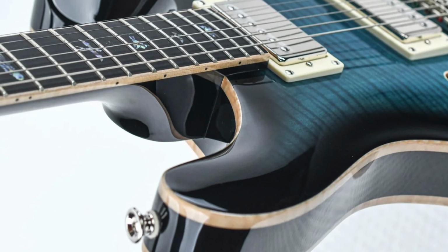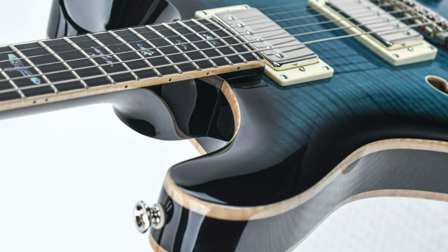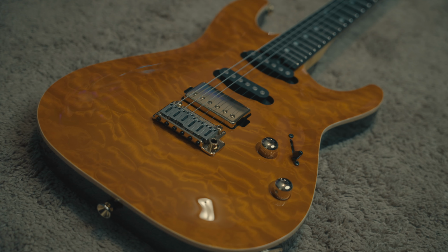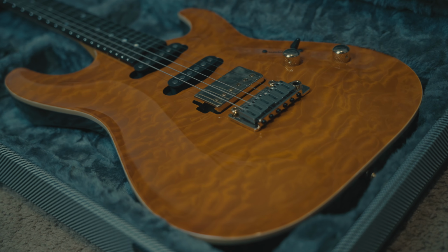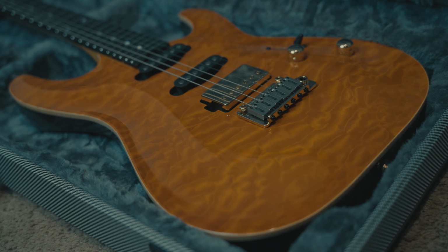And look, I love the figured maple binding like how you get on a PRS as much as anyone, and that would have been cool to have. But given how much wood suppliers are price gouging factories in Asia right now, that little aesthetic detail would have added a lot of unnecessary cost to the price.